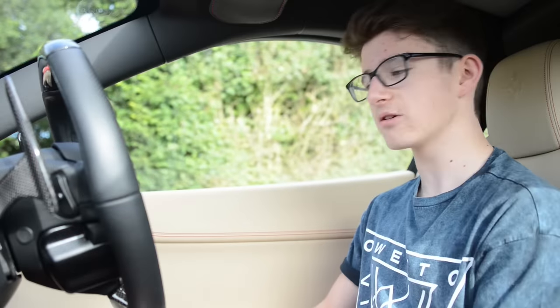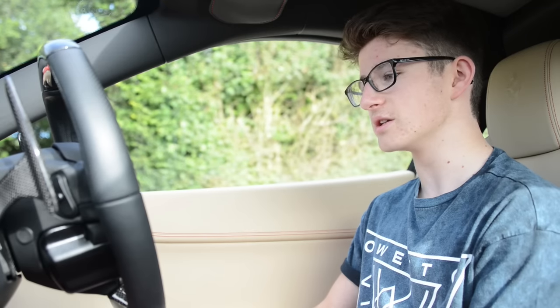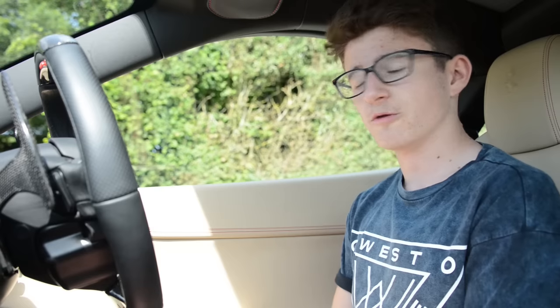And overall, the 458's interior is actually very spacious. I have all my camera gear in the footwell all the time, and I can still comfortably sit there during long journeys, say going to car events or whatnot. The 458 is also really good for long journeys.